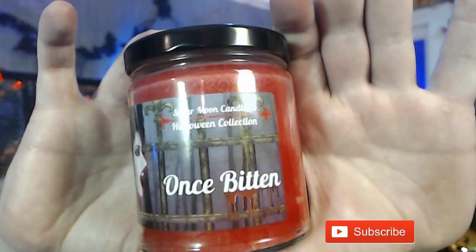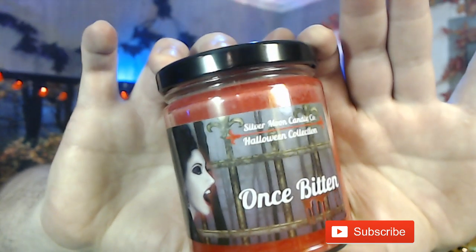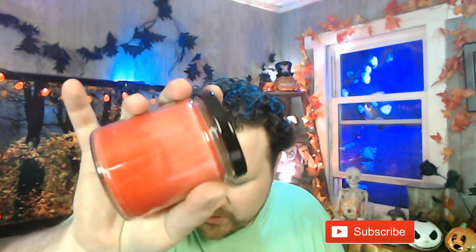Once Bitten. Let's get that. We have a caged vampiress, or maybe she's not caged, she's standing outside the castle gates. Maybe she's trying to get in, maybe she's trying to get out. Either way, she has certainly been doing some drinking, a little bit of blood. And so a blood-themed candle. And I like the color. I don't know if that's going to read right, but this is almost like a cherry red instead of a blood red, which makes it seem a little bit more refreshing, beverage-like. Let's give it a smell.